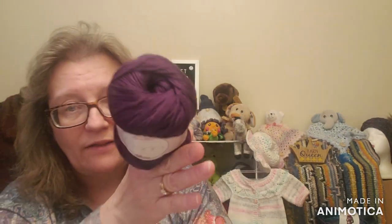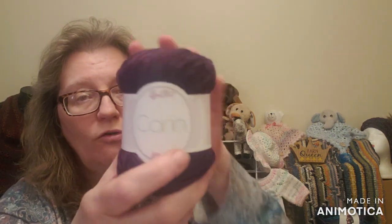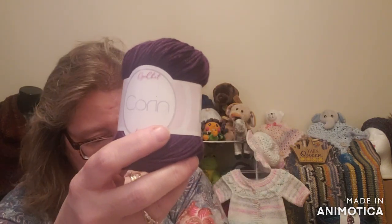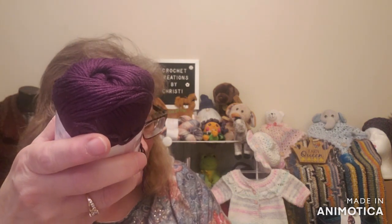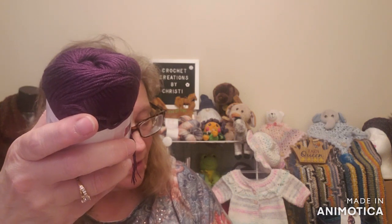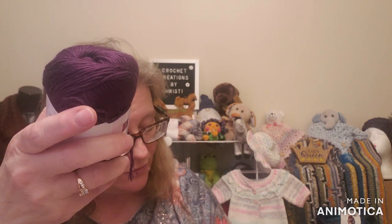Okay. What else? Okay, what is this? Ooh, it's really, really soft. Look at that color. It's deep, deep dark. What does it say? It only says one thing. Corin, C-O-R-I-N. There looks to be four of them. Very, very dark purple. Just gorgeous. It's a three light. And really soft, like almost silk. And it doesn't say anything but Crochet, G-U-C-H-E-T, other than the three light.